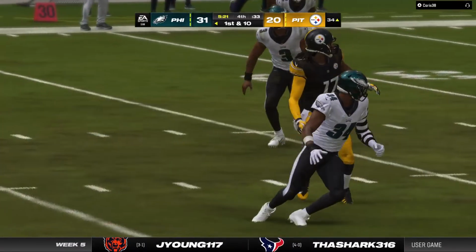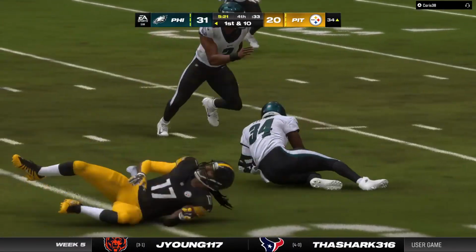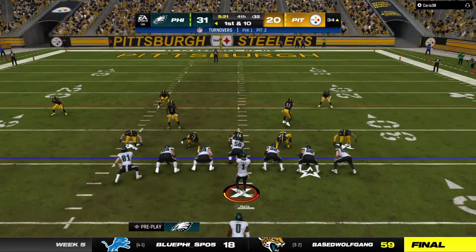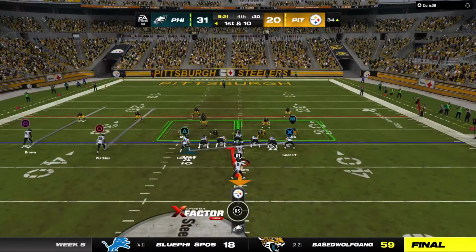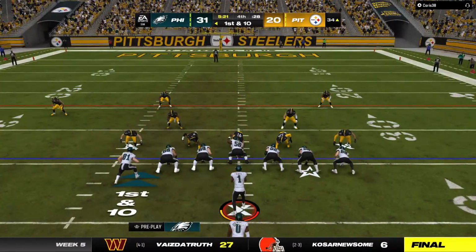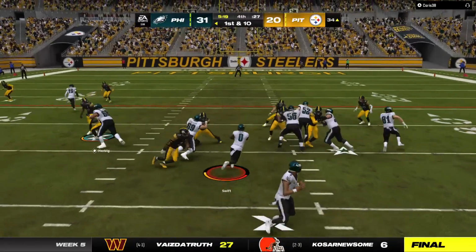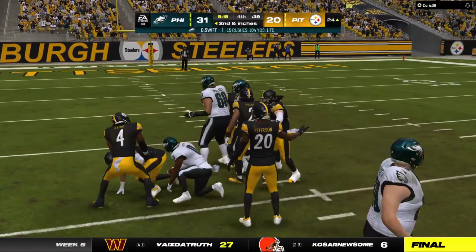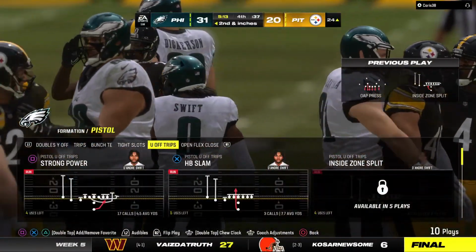Yeah, you're right about that, Brandon. Let's face it. It's not always how you start, it's how you finish, right? So maybe you have a rough game all the way along, but if you make a big play like that at the right time, it can make everything turn out just okay. Here's a handoff to Swift. 104 yards rushing for him now, as he has been tremendous all day long.